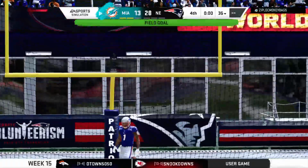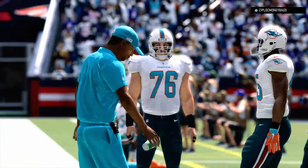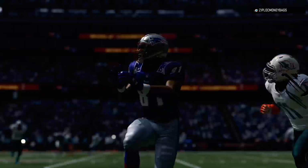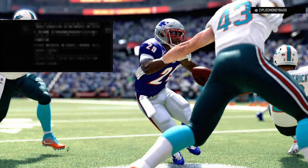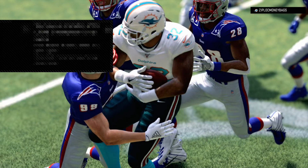And the kick here is good, so add 3 to the total, but they're still coming up well short, and that is how this one comes to an end. Well, this one provided some good drama down to the very end. That last kickoff return, for a moment thought he might break it, but in the end, they get the tackle and stop the drama.